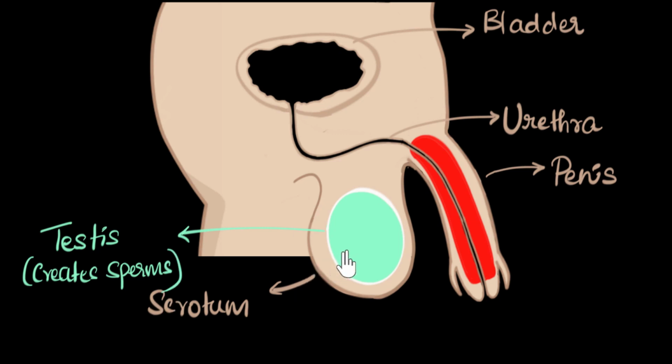Now you might also remember that the testis secretes a very important sex hormone called testosterone during our puberty. It is because of testosterone that we see physical changes during puberty in males, like your beard grows and your voice cracks and gets a little deeper. We also see behavioral changes, like we start to get more aggressive. All of that happens due to testosterone. That's one of the things that causes sexual maturity in males. But another thing that testosterone does is that it regulates the creation of the sperms inside the testes.